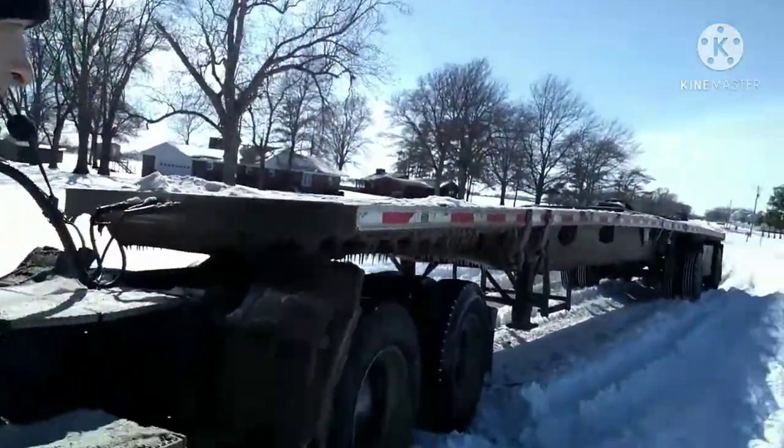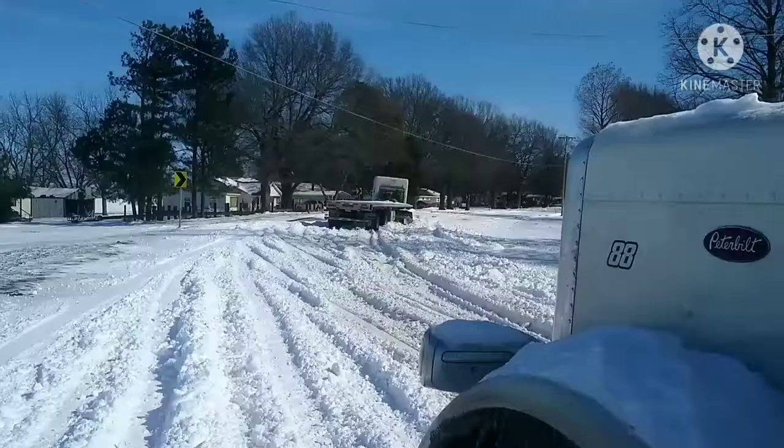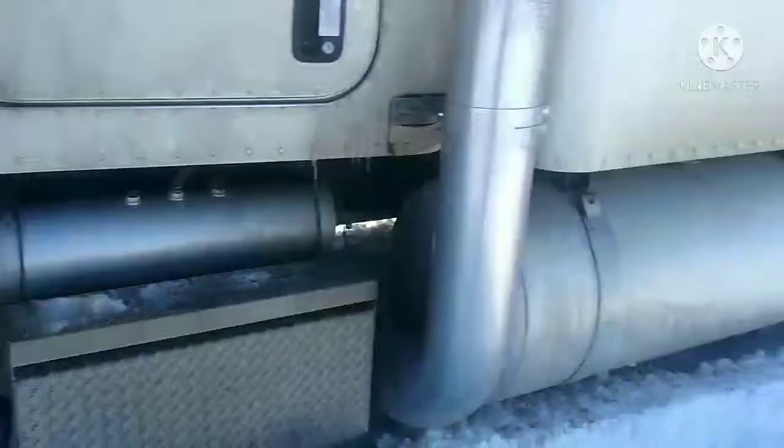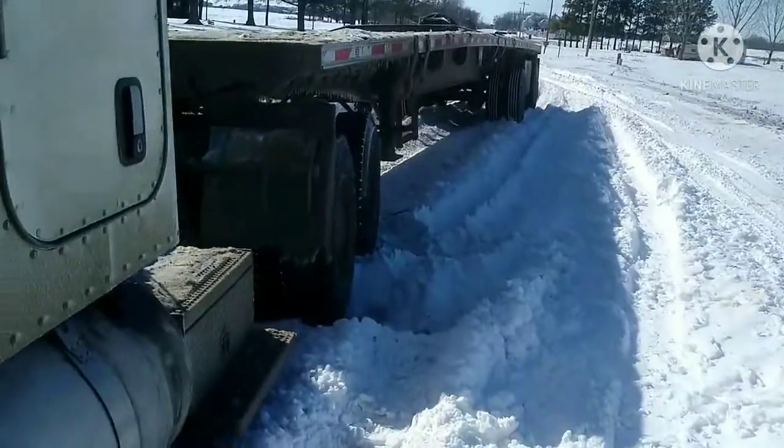Yeah, guys, I knew this was gonna be a bad idea. We're stuck. I had to slow down because that truck there got stuck. Then I got stuck. Oh, yay. Yeah, I knew this was a bad idea to get out here in this crap today. Ain't gonna work. Now I'm stranded.